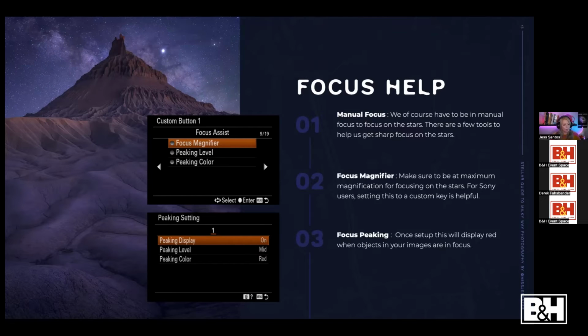And then the second one is focus peaking. Once you set this up, it will display when objects in your image are in focus, and it's really helpful specifically with the stars. So this is from the A7R4 menus, and this is the peaking setting. But again, it's similar on a lot of different cameras. You usually have these three options. Obviously, we want to turn the peaking display on, and we want to set the peaking level to mid if possible. For Sony, it's low, mid, and high. Low will still make it kind of hard to focus. Mid is just right, like Goldilocks and the Three Bears. And then high, it'll think like everything's in focus. And specifically when we're focusing on tiny dots of light, that's not the best.